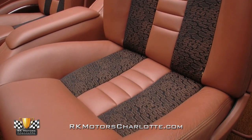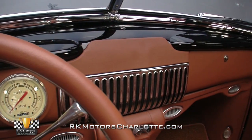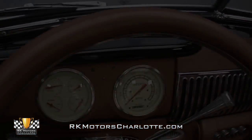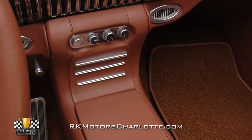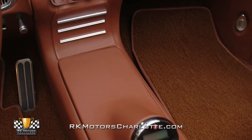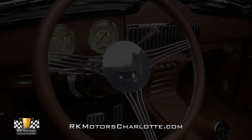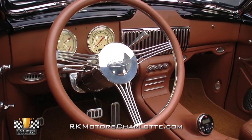In front of those seats, a leather-trimmed dash hangs clean classic instrument gauges above billet components for vintage air climate control. Below that dash, a custom full-length console centers buttons for the car's power top and ride suspension under a modern Clarion sound system. In front of the driver, a polished Budnick steering wheel spins a color-keyed rim around a polished Ididit steering column.